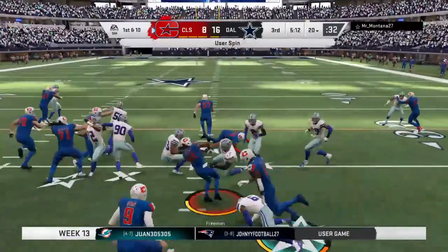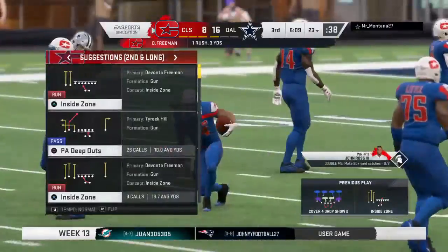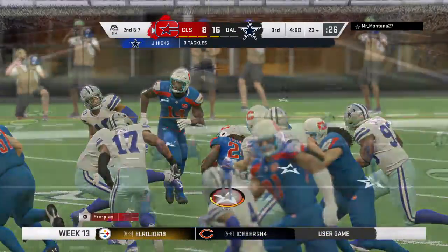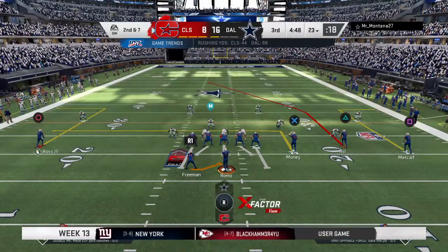They run. Devontae Freeman. He'll get about 3 as he's taken down at the 23. You know, despite the scoreline, I think they've got to like where they are here. They're on the road and just one big play away from getting right back in this game.